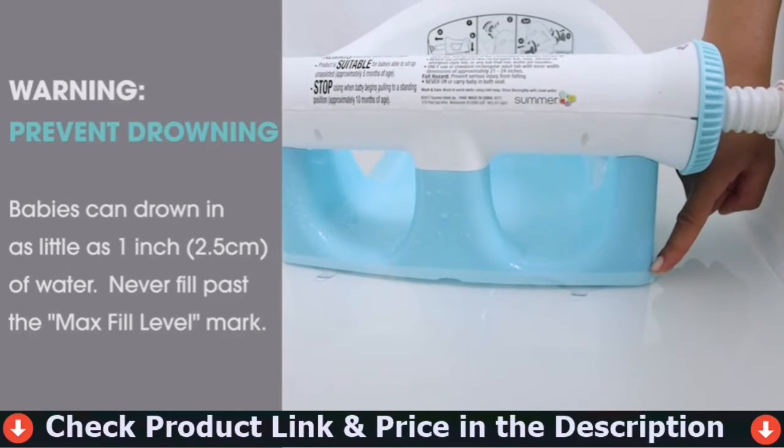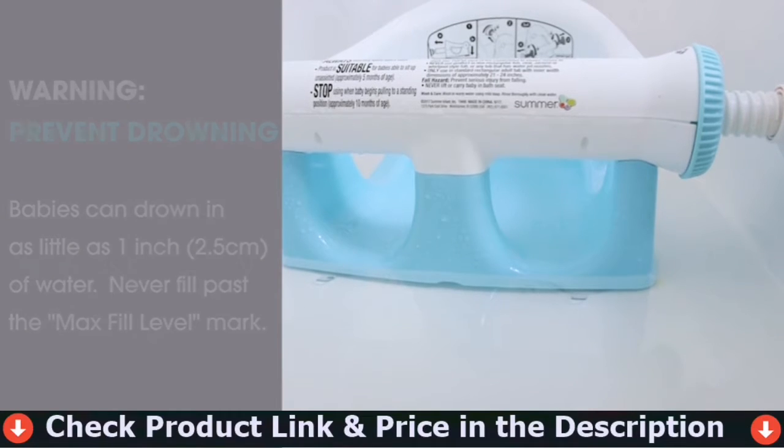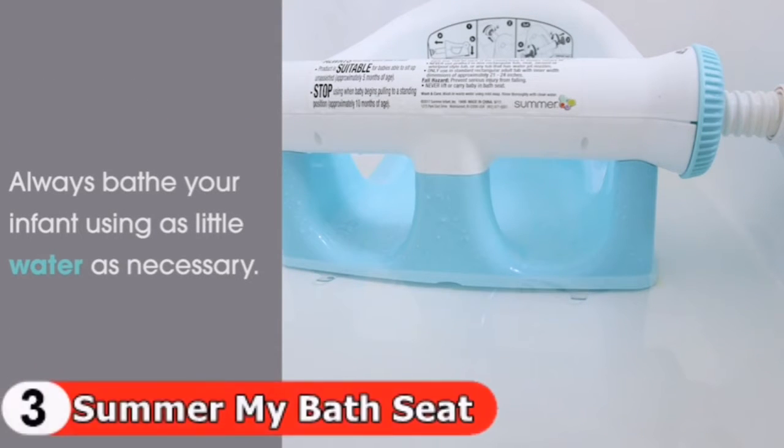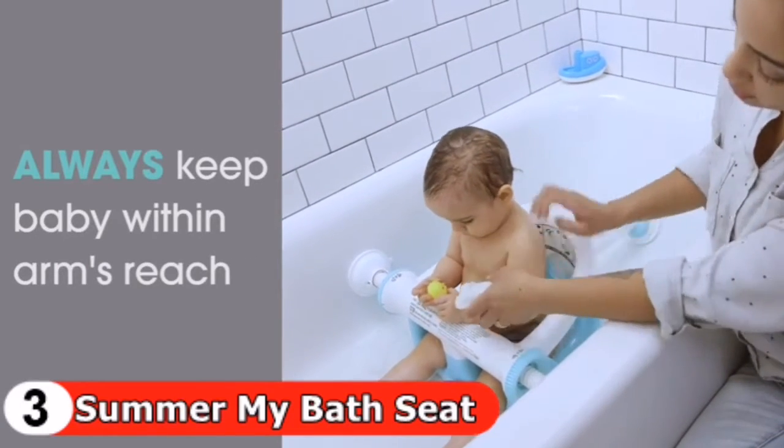This seat can be used from 5 to 10 months. My Bath Seat can be set up very easily. Simply extend the rear arm and place in tub, then position and lock rear suction cup and lastly position and lock both side suction cups.